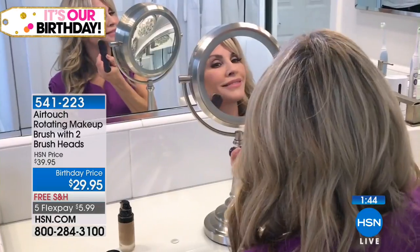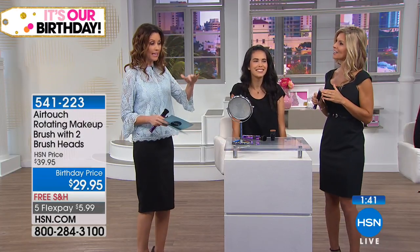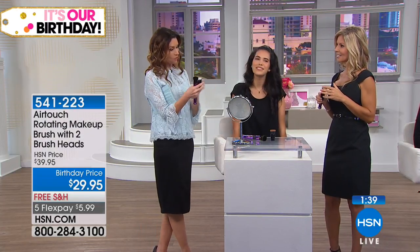And look how simple it is. A few little dots of your foundation. And you can even use it with your powder brush as well.